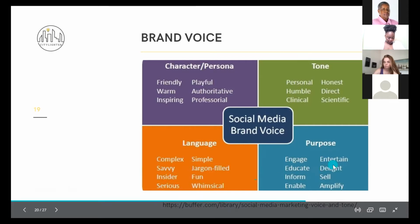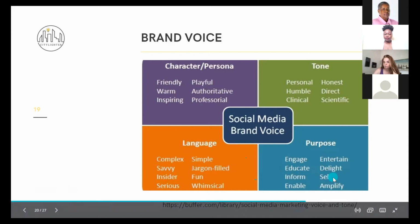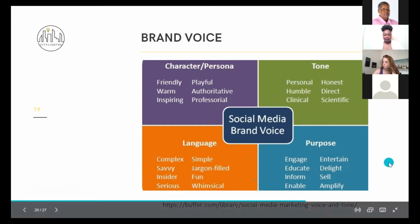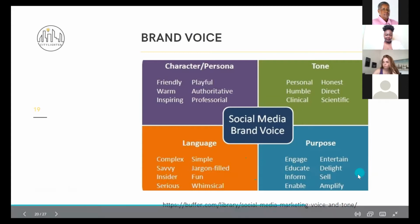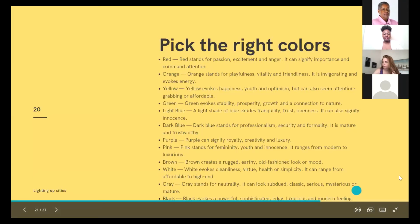All right. Your purpose. The purpose is why you are on social media in the first place. You need to figure out why you're on social media. Why are you communicating to an audience in the first place? Very important. Is it to educate them? Because that will show the type of content that you are building. Is it to enable or enhance or amplify something? Then you need to know that purpose as well, because your messaging will be directly connected to that.